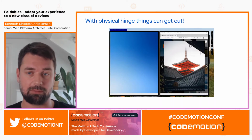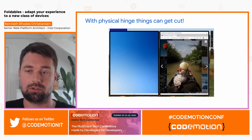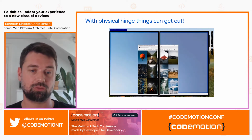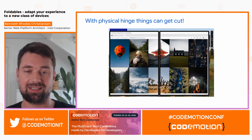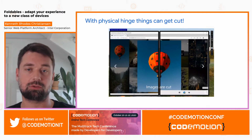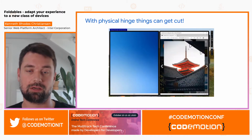So in this example, we have an example we did at Intel, mostly done by my co-worker Alexis. And you see if you span that across both screens, it's not the nicest experience. Things kind of get cut, especially now we try to look at the image like this hero image. This is not the experience we're trying to have.